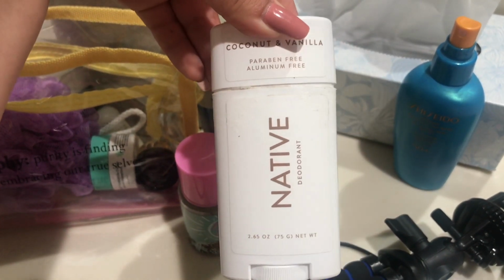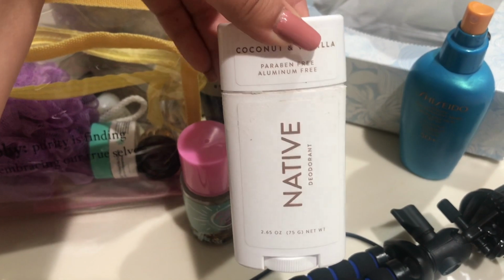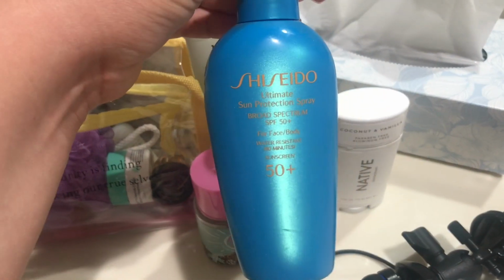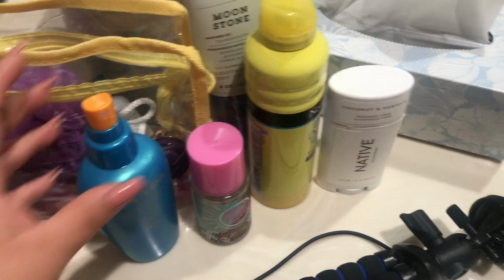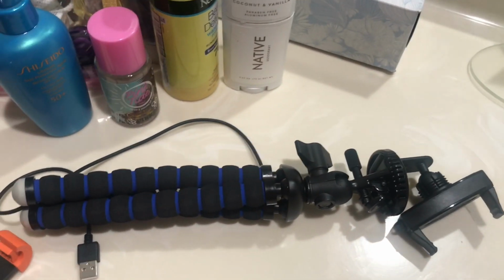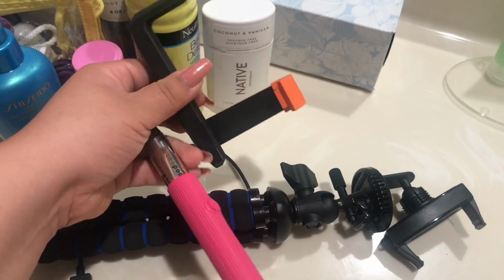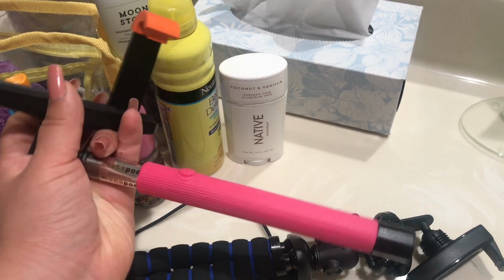And then I have this coconut and vanilla paraben-free, aluminum-free deodorant, Natural Way it is, and just a face sunscreen, which is 50 plus SPF. I also brought with me this tripod, so we're going to test it out today and hopefully I'll get a little bit more stability in the video when we're out walking. And this is just my selfie stick, so hopefully this works. I did charge it last night.